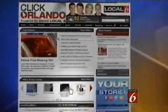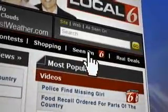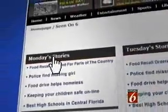After years of talk, everybody's going to get a chance to see what these Sunrail cars look like firsthand in a public event in September. They'll get to see what their federal, state, and local tax dollars have been going to for all this time. Back to you. And you can learn a lot more about Sunrail right now on clickorlando.com. From the ride to the routes, it's all online. Just head to the homepage, then click Scene on 6, and you'll find a Sunrail link under Monday's stories.